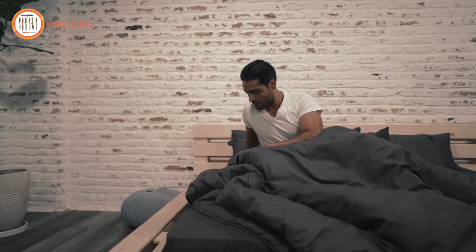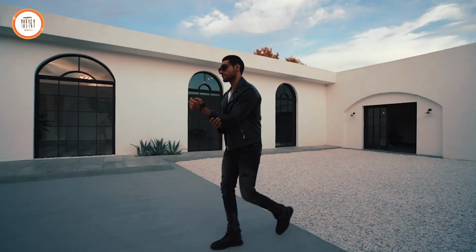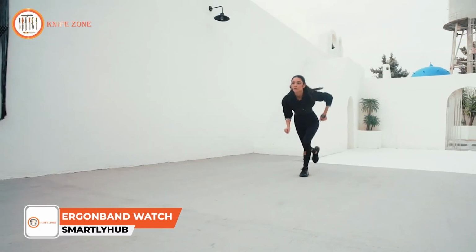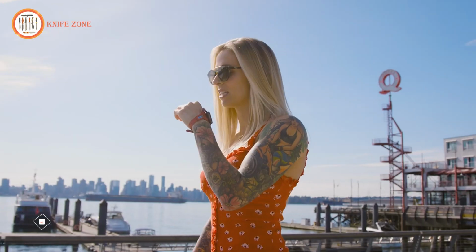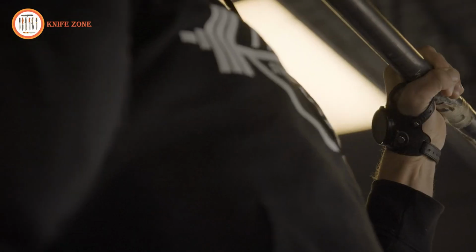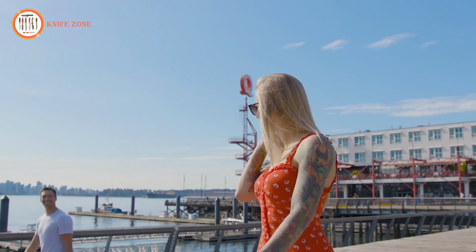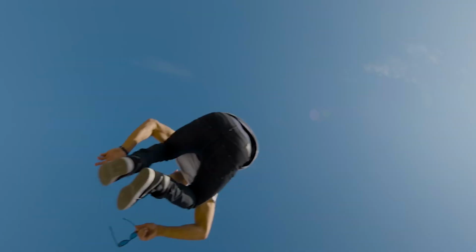In today's fast-paced world, having a watch band that enhances the usability of your smartwatch during activities is a game-changer. Meet the Smartly Hub ErgonBand watch, a luxury leather ergonomic watch band designed for classic, sport, and smartwatches like Apple, Samsung, and Garmin. It positions your watch at the perfect viewing angle, allowing you to check your stats with a simple glance without moving your hand, making it ideal for running, cycling, and other activities.